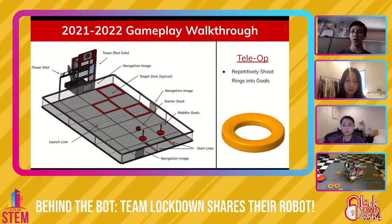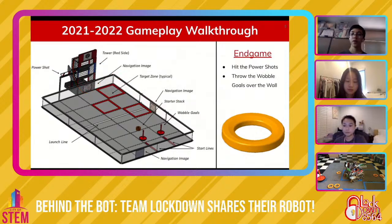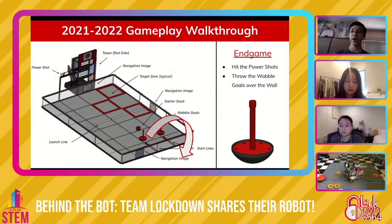Now we move on to the teleop period. This phase is rather simple as there's only one thing to do. That is shoot the rings into the tower goal. Now the final phase, which is endgame. The two high-risk tasks in this phase are knocking down the tiny power shot poles with rings and lifting the wobble goals over the wall and then dropping them in the drop zone.